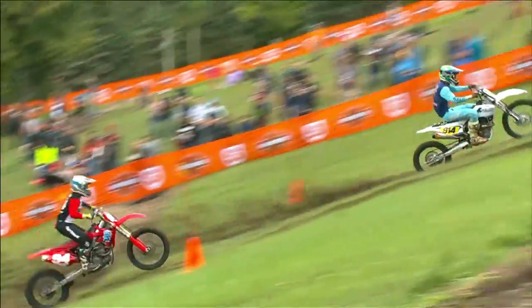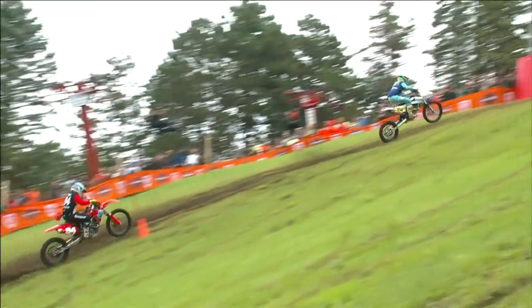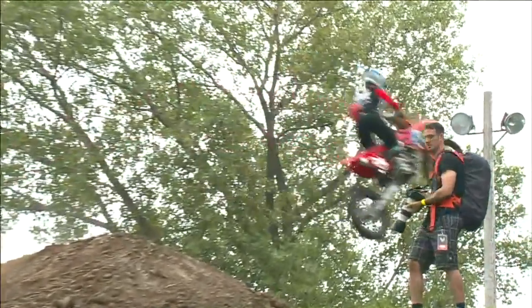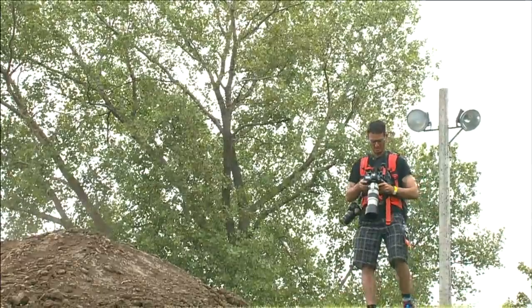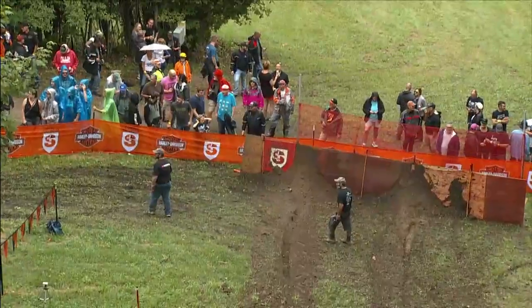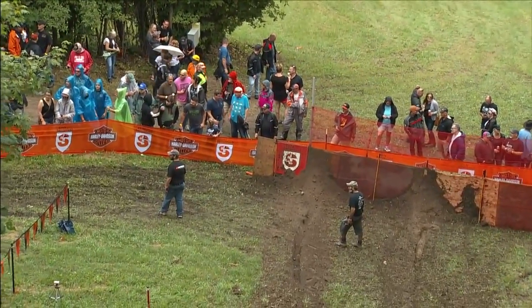Feet coming off the pegs. They're just holding on. That's what I love. I would say textbook, but I don't think there's anything textbook when it comes to this course in these races. You just hold on. You're right. Now let's see which gate the seeding winner chooses.